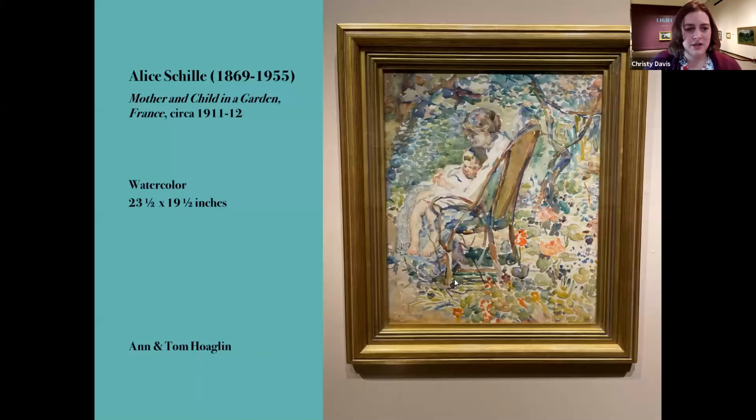You can also kind of see in this image, I know it's hard with a PowerPoint, but in the lower left-hand corner, she signed her paintings simply A. Shilley. She didn't write Alice Shilley. And that was due in part to the fact that this was a male-dominated industry, and she didn't want her gender to determine her worth for an exhibit. So if her piece was going to be submitted for an exhibit or a viewing, she wanted it to be judged for the piece itself, not predetermined based off her gender.